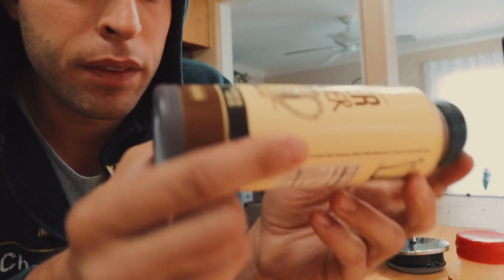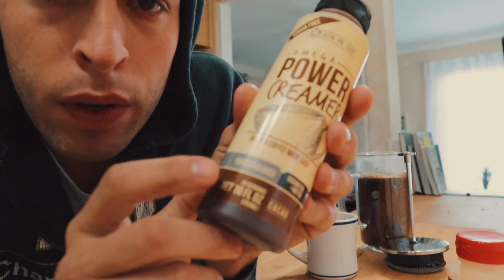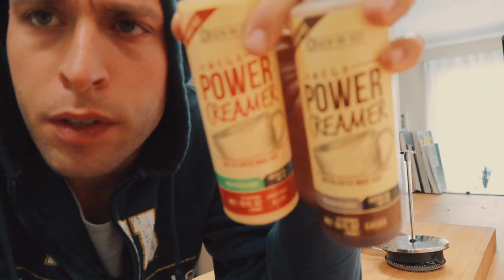It's like a keto creamer. This one has cacao in it. This company gave me these creamers. They're pretty good. They just gave me a bunch of free ones, so I've been using these.